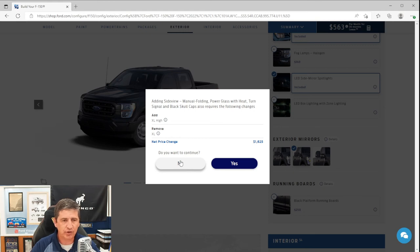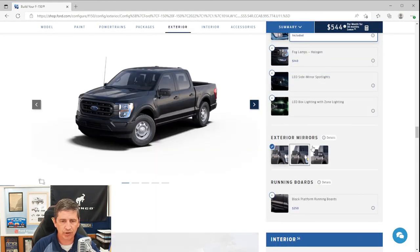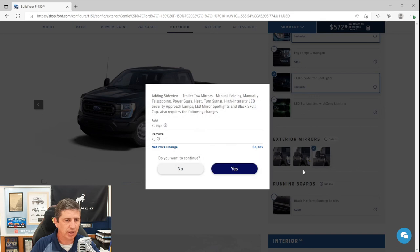Also, you do have the trailer tow mirrors. So we're going to say no there. And then this other one is your trailer tow mirrors. It does require to have either the tow package or the Max Trailer Tow package to get the tow mirrors. It'll probably tell us that. Actually, says you need to add the High package, but this year doesn't look like that. So you can get the tow mirrors. It is mentioning in here that's only available on the 101A equipment group, not the 102A, which is interesting. So I'll have to get some clarification on that.